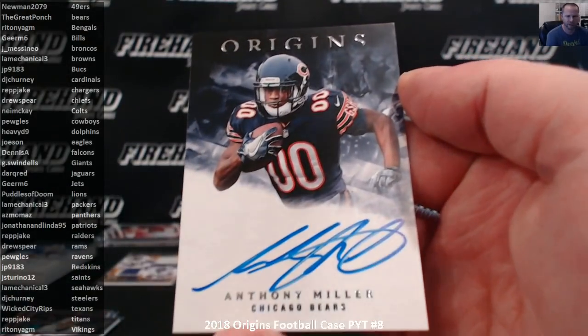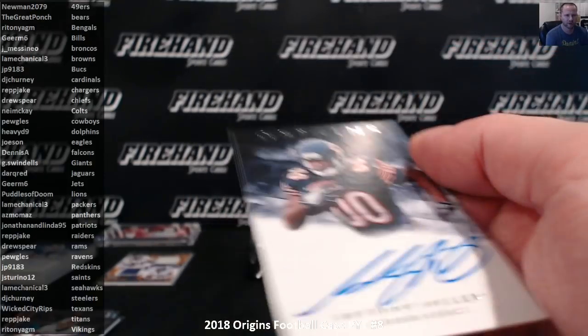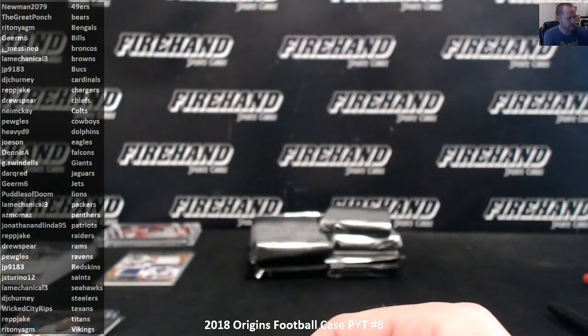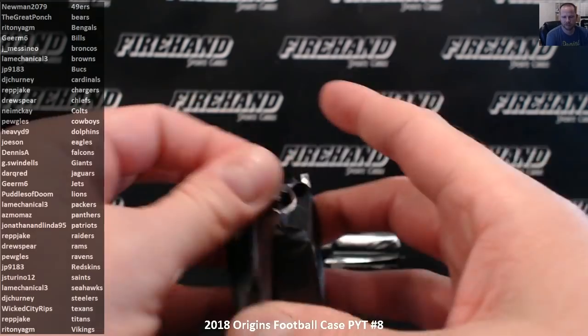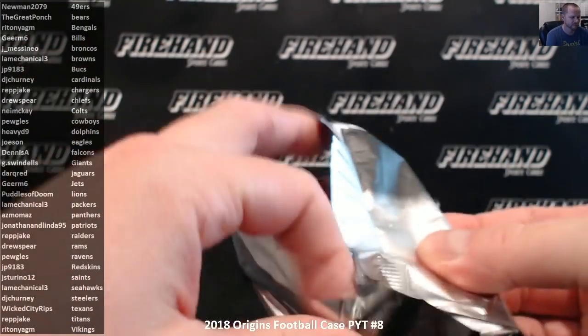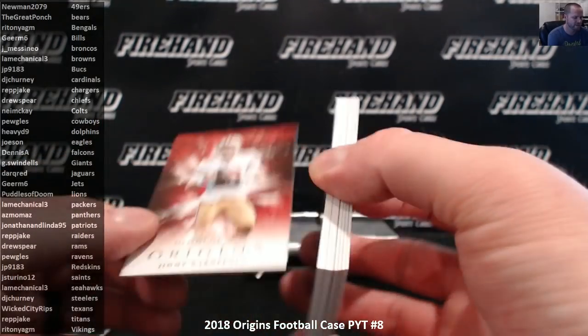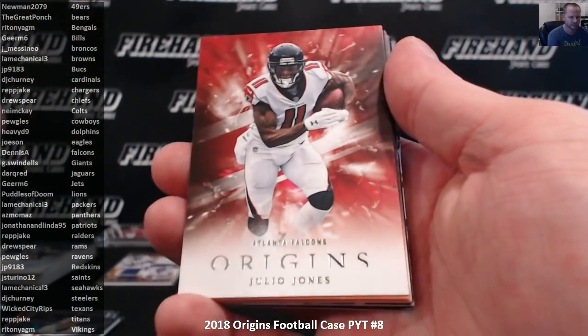And Anthony Miller, the Bears. That is the great punt, the TGP. So I'm not sure what's up with that. It's got to be in there somewhere. Patches come out of it. Full patch cards and jersey cards, but autographs, basically impossible.